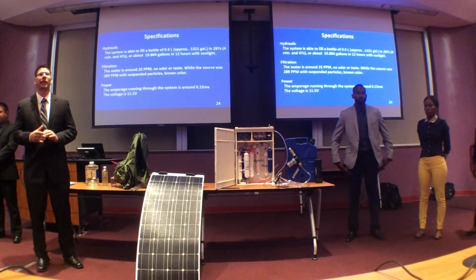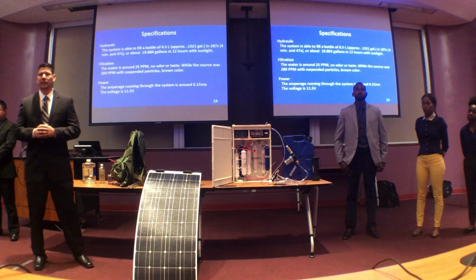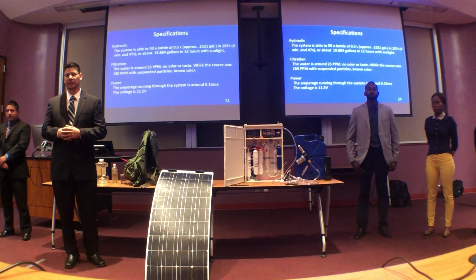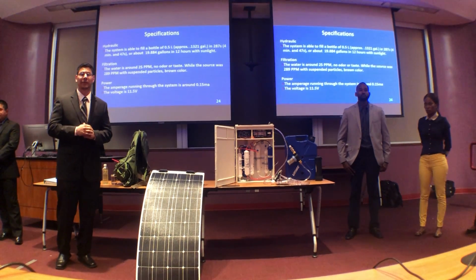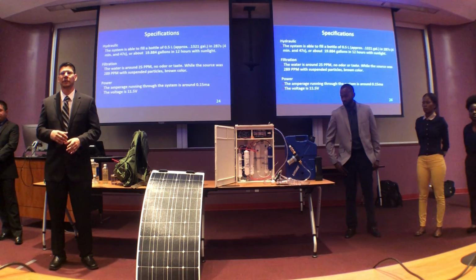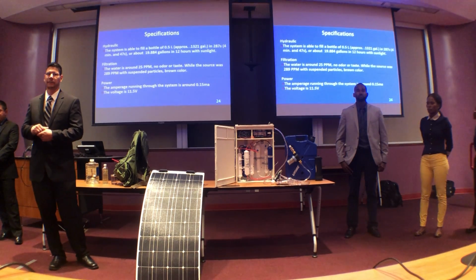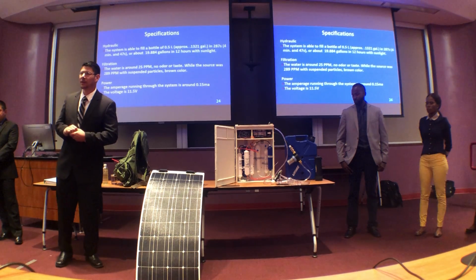The hydraulic specifications that we discovered out of experimentation: we get about 0.5 liters for every 4 minutes and 47 seconds, which is roughly around 20 gallons every 12 hours with sunlight. The filtration specifications, found from the water analysis that we did: the permeated water is about 25 parts per million, and the water source that we got it from was around 289 parts per million.